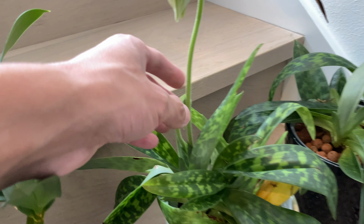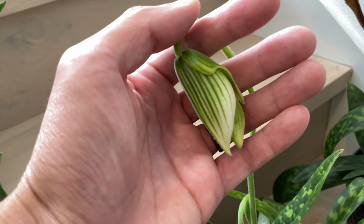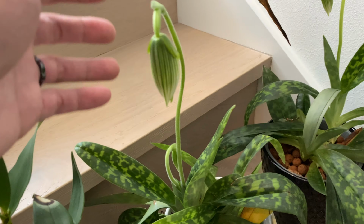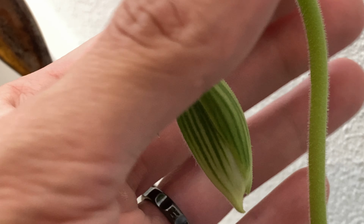Here's the lady slipper orchid. The second flower is getting bigger now, and this first one is about to open, as you can see. And here's another lady slipper orchid flower.